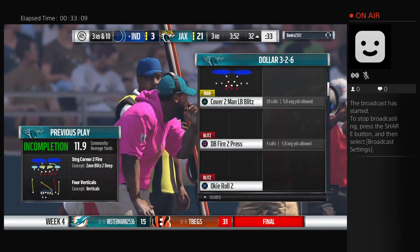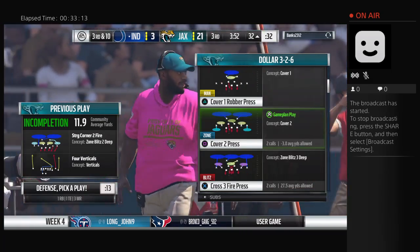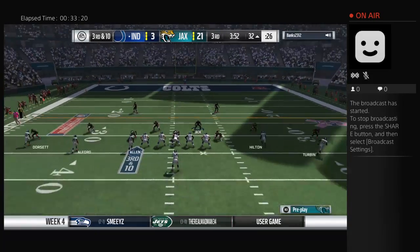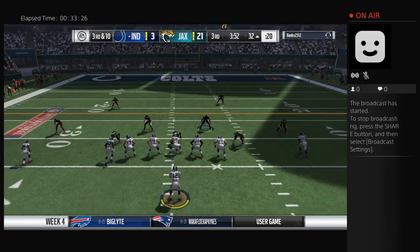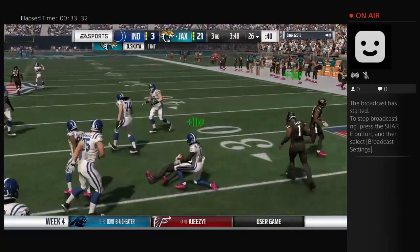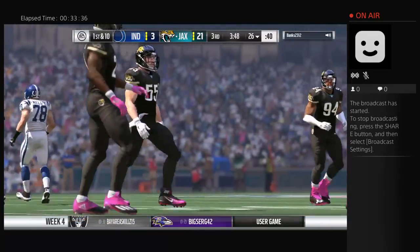Instead, third down. So incomplete on second down. Now they'll look to convert here on third. It's a 5-receiver set. 3 to the left, 2 to the right. Again, Luck. Into double coverage, and it's intercepted. Picked off by Dan Skuta. And they will take over at the 26-yard line.